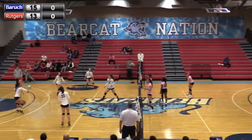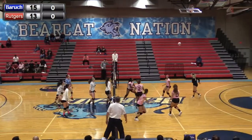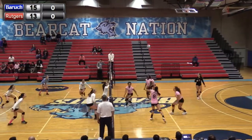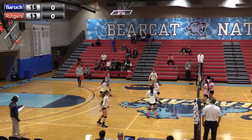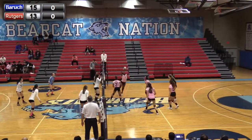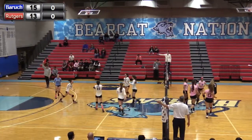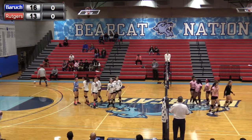Rutgers looking to fight. And go. Oh, dug out of the back. Easy peasy shot. Oh, outside, they set up the outside against a double block. Baruch loves that outside ball. It's a real key part of their offense. High swing out. Danielle with the eagle eye. 16-13.